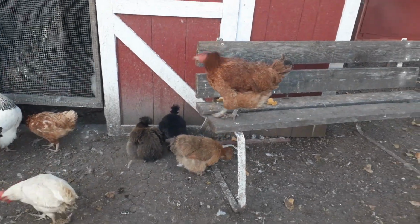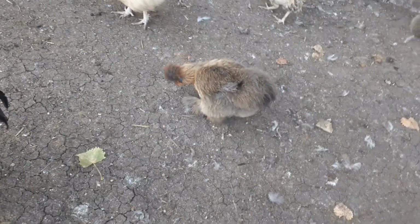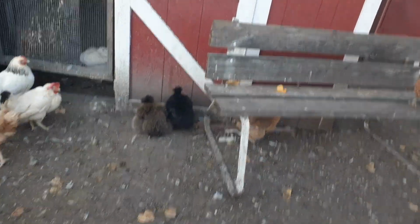Do you want a meat chicken? Are you looking for eggs? Do you just want something fancy like these silkies? They're beautiful. She lays great eggs. He doesn't do anything. He's kind of useless, but he's awesome. So you have to figure out what you want. Do your research. Know what you're doing before you start doing it.